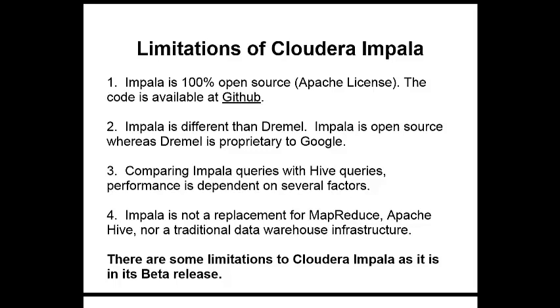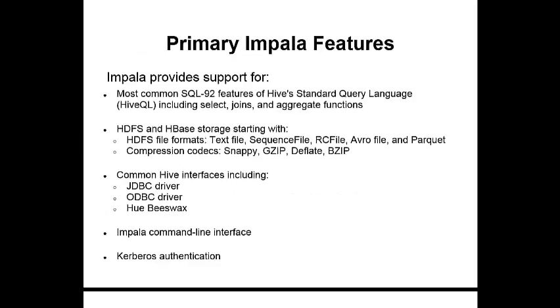Impala is an addition to tools available for querying big data. Impala does not replace the batch processing frameworks built on MapReduce such as Hive. For long-running batch jobs such as those involving batch processing of extract, transform, and load type jobs, Hive and other frameworks built on MapReduce are still best suited. Let's discuss the primary features of Impala.